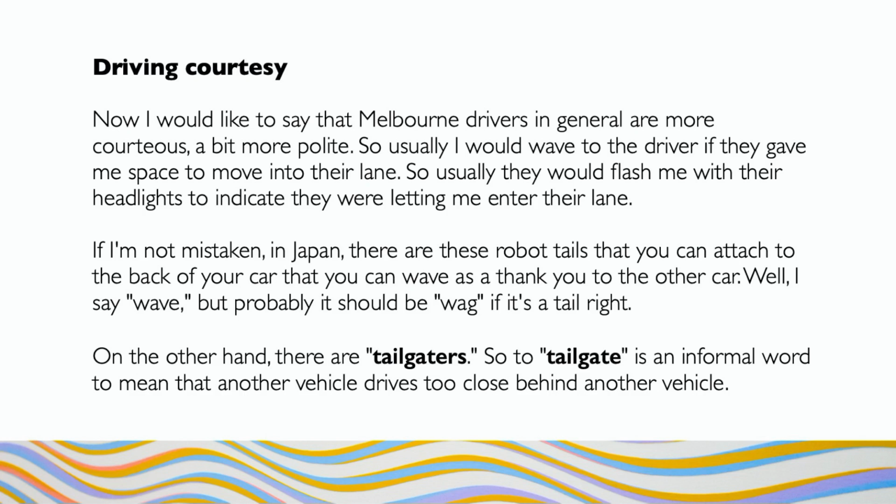Now, I would like to say that Melbourne drivers in general are more courteous, a bit more polite. So usually I would wave to the driver if they gave me space to move into their lane. They would flash me with their headlights to indicate that they were letting me enter their lane. If I'm not mistaken, in Japan, there are these robot tails that you can attach to the back of your car, that you can wave as a thank you to the other car. Well, I say wave, but probably it should be wag if it's a tail, right?